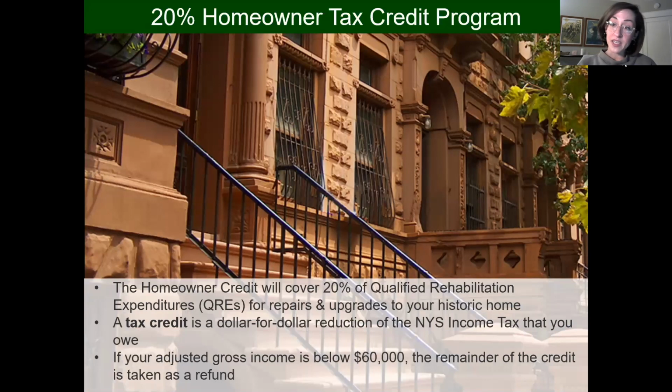So there are a couple basics about the tax credit. The homeowner tax credit program is a 20% tax credit program. And so basically what this means is that the credit will cover up to 20% of qualified rehabilitation expenditures for repairs and upgrades to your historic home. So if you are a historic building owner, you know that there is a lot of maintenance and upkeep and sometimes renovation projects that are required. And many of those types of projects will qualify for a tax credit under this program.